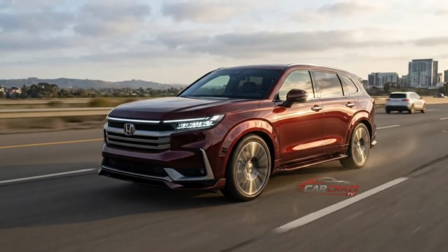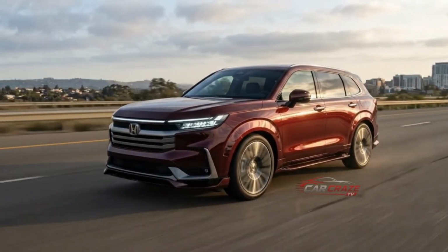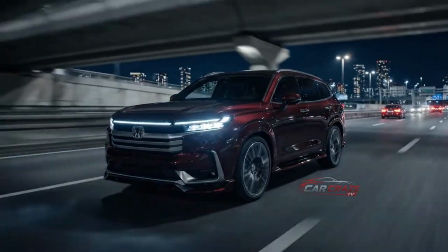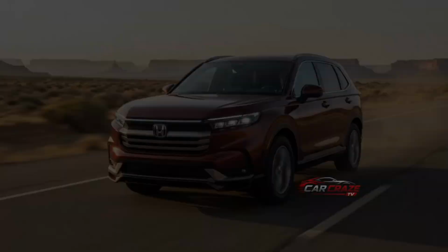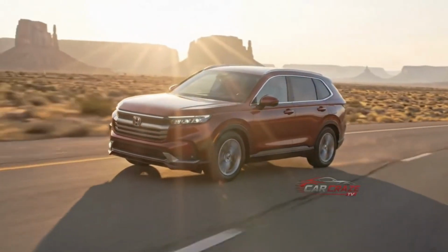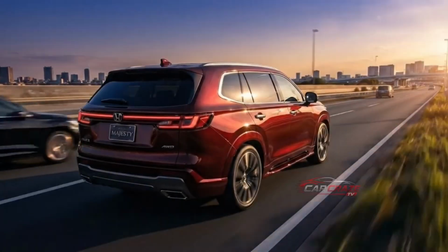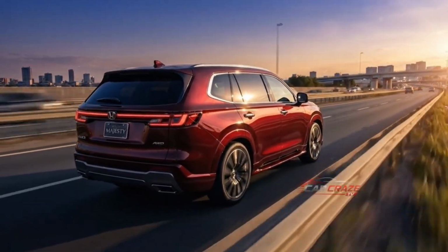The key would not be a sensational horsepower figure. It would be effortless delivery. Press the accelerator and the Majesty should gather speed in one smooth surge, with electric torque filling every hesitation. An adaptive air suspension could soften broken surfaces, lower the body at speed, and raise it for gravel or snow. Rear-wheel steering would help this long SUV maneuver in tight spaces while improving highway stability.